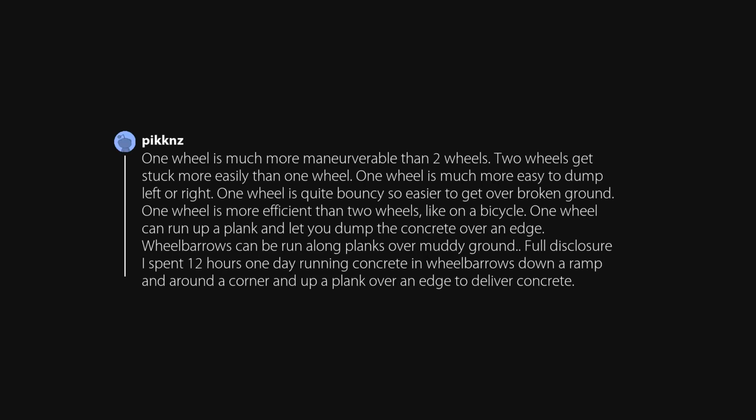Push barrow, open mouth, smile. 1 wheel is much more maneuverable than 2 wheels. 2 wheels get stuck more easily than 1 wheel. 1 wheel is much easier to dump left or right. 1 wheel is quite bouncy, so easier to get over broken ground. 1 wheel is more efficient than 2 wheels, like on a bicycle. 1 wheel can run up a plank and let you dump the concrete over an edge. Wheelbarrows can be run along planks over muddy ground.